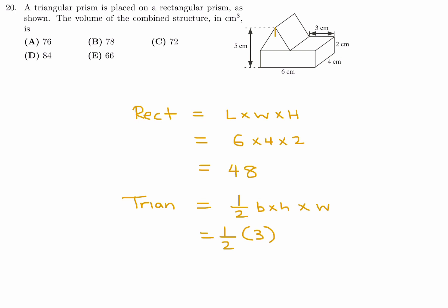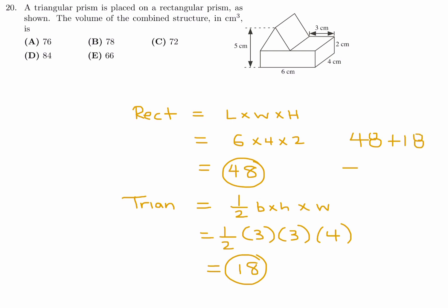The height, which is from top to bottom, they don't give us, but they tell me that this whole thing is 5 and that this is 2. So this height must be 5 minus 2, which is, again, 3. And then the width from there to there is the same as the width from there to there, so that's 4. So we've got 9 times 4 over 2, so it's 9 times 2, which is 18. And now we've got to add them both up. When you do, you get 48 plus 18, and that is equal to 66. So number 20, the answer is E.